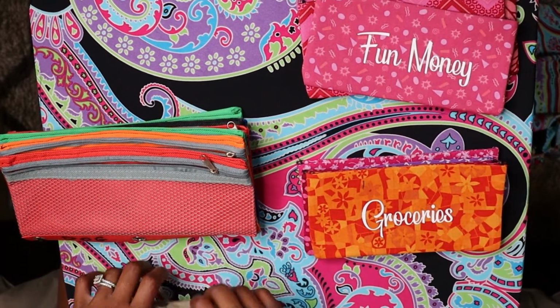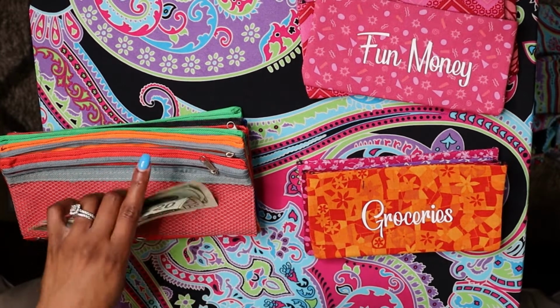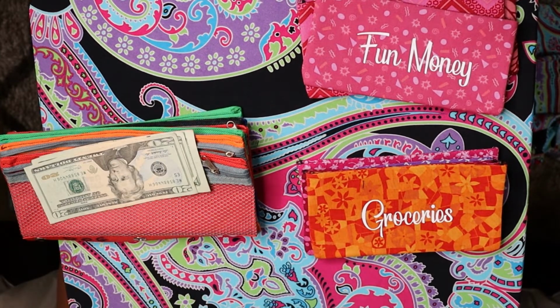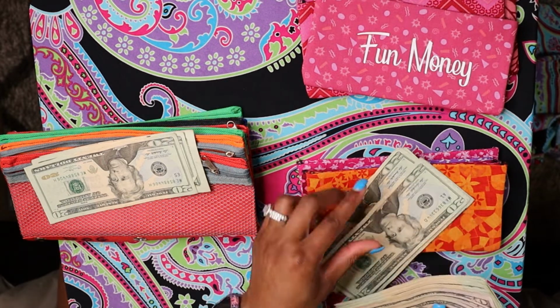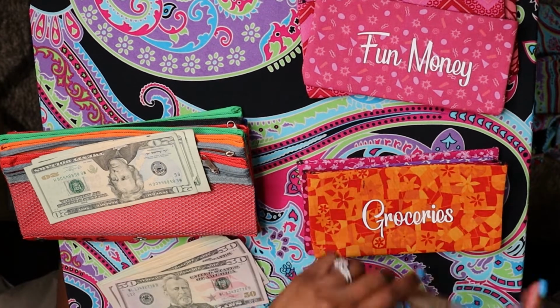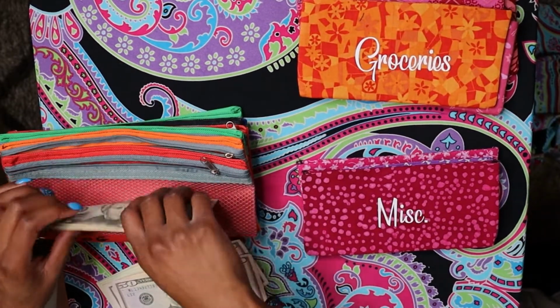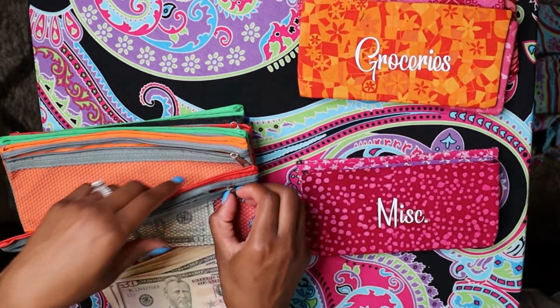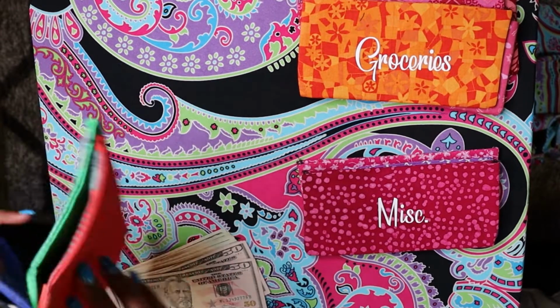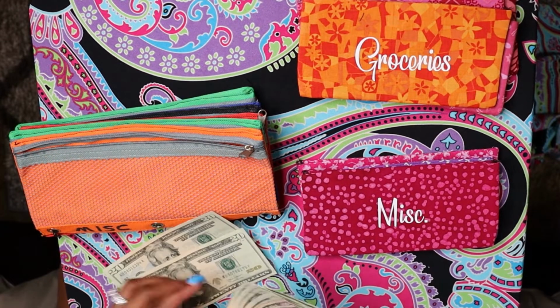All right, and then for dog food, I do 80 for him. So 1, 2, 3, 4, 80. And then for groceries, I do 200. So I'll do 1, 2, 3, 4, 5, and then I'll do 2 50s. All right, then we have our miscellaneous. We both do 80.